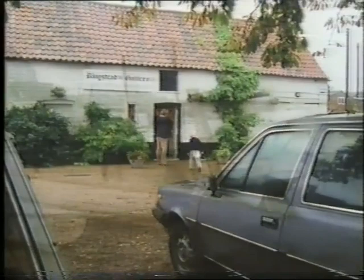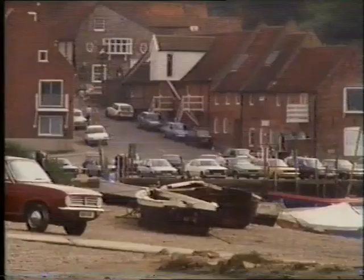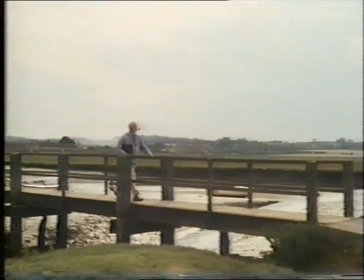At 60, Gardner has now been earning his living as a painter for the past 5 years. And since his home is near Blakeney, it's to this popular holiday centre that he often comes for his subjects. But not for him the familiar picture postcard tourist views. Instead, he leaves the village behind and makes his way out towards Blakeney Point, to where the land meets sea and sky.